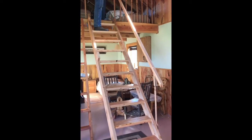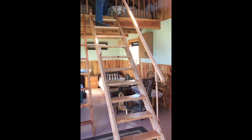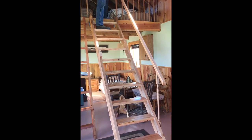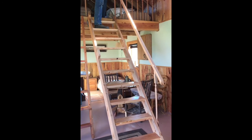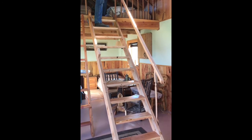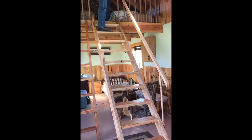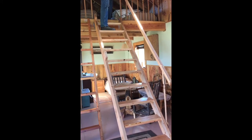Okay, we are going to show you putting up the handrail. So we have purchased the same spindles that we already had on the loft, and we are going to take the exact same spindles up and down this staircase.